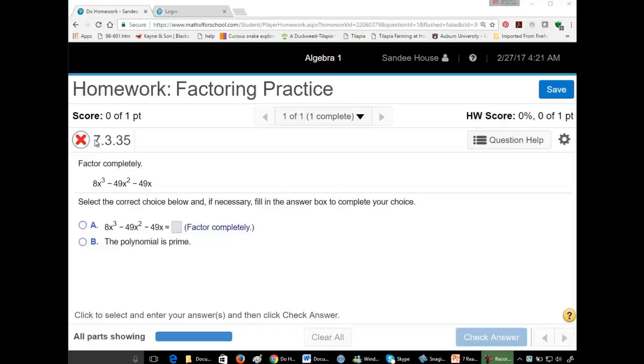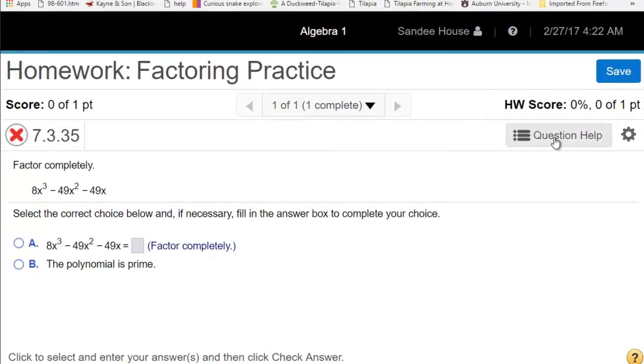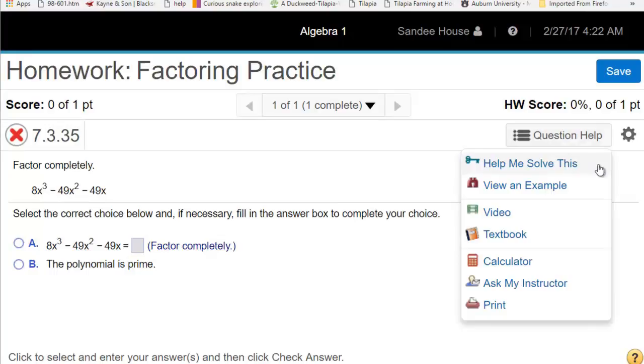So, let's say a student has missed an exercise, which is indicated by the red X, and the student needs some help just in time to help them with this problem. Every exercise in a practice format that would be in their study plan or on an assignment or on a homework assignment that you've created will come with a question help button. Under the question help button, the students will always find Help Me Solve This, View an Example, the textbook, the calculator, the Ask My Instructor button, and the print button, unless you choose to turn them off. Now, videos will be interspersed, but not on every single exercise.